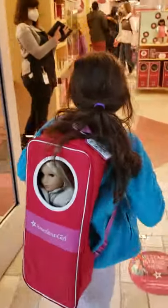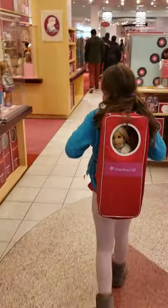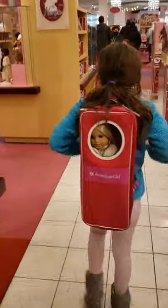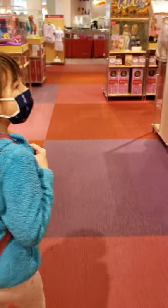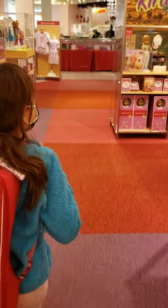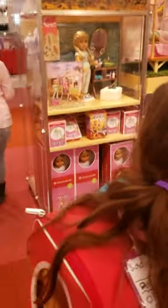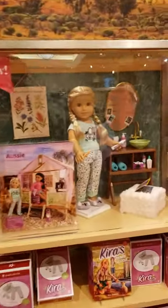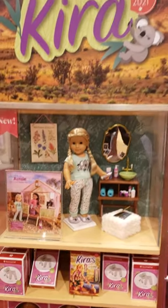Here we go. It's going to be right where it used to be, the Joss. Right? Uh-huh. Let's go look at her. She is Kira Bailey.